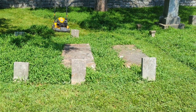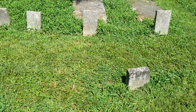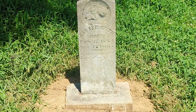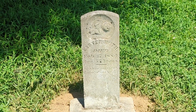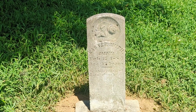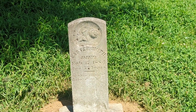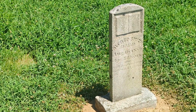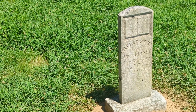And here's some old headstones. So here's a Smith. I can't tell if it's Laster Smith or Easter Smith. There's an Alfred Smith right there.